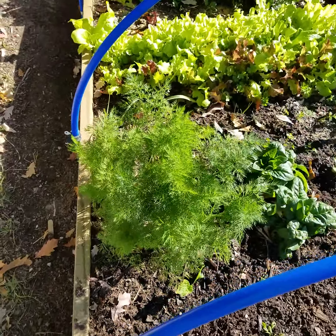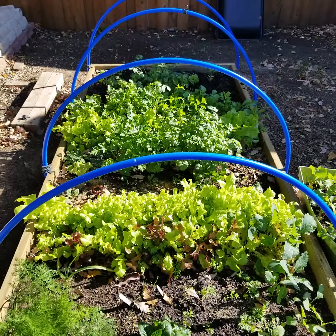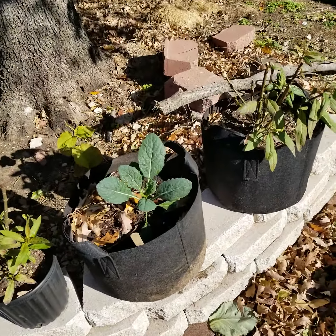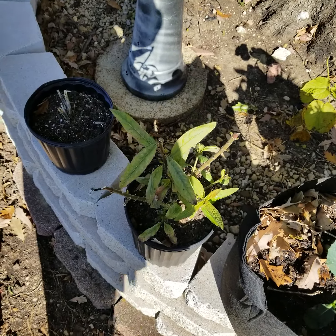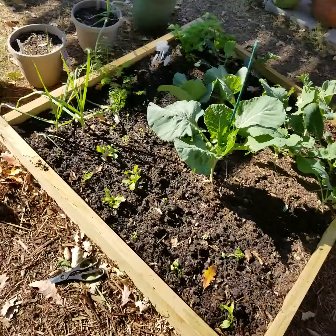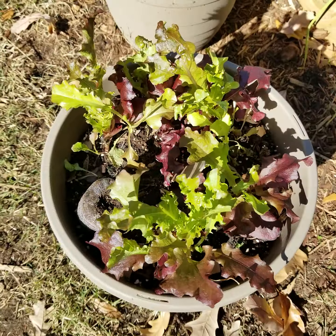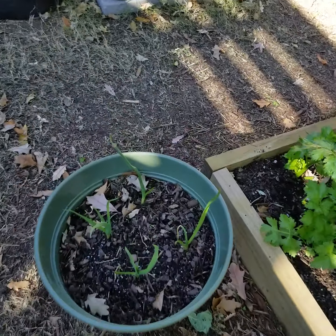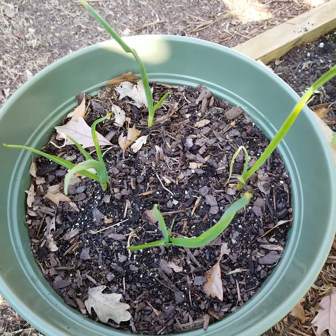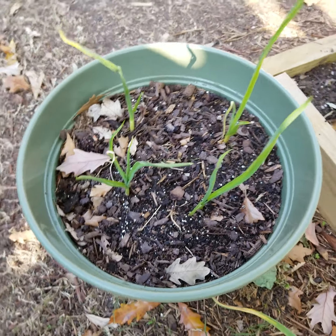I trimmed back the dill a little bit, and that's really about it. Some more kale. It's growing up pretty good. And some butterfly weed. And some lettuce that we cut, and it's grown back now. We'll just do that several times. Gather up some leaves and mulch those down and put a bit in here to cover up the garlic stem so it can stay nice and warm.